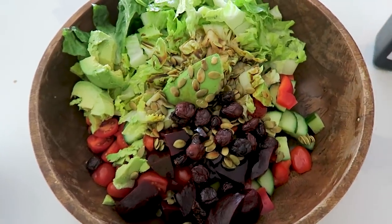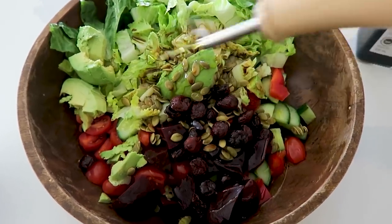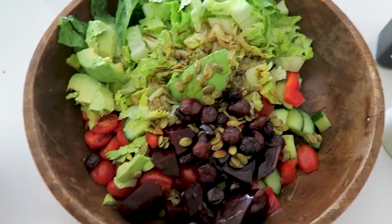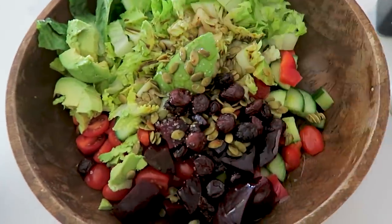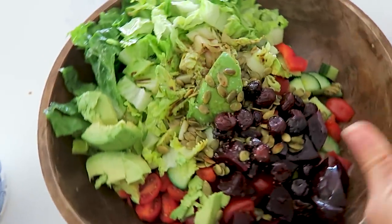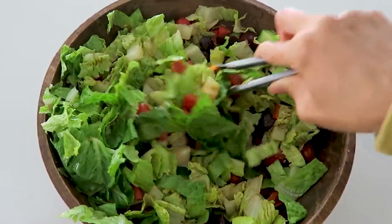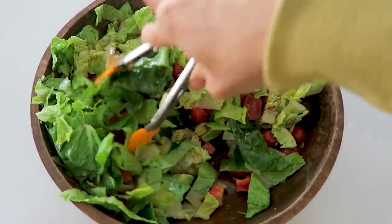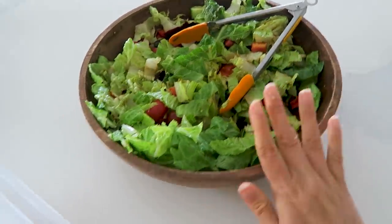This has been my go-to dressing. It's so easy. Some olive oil and just a pinch of sea salt. And then I'm just gonna crack in some black pepper and mix that up. And then the avocado is gonna make it really creamy too and add to the dressing. If you're gonna eat a salad for a main meal, it's gotta be big. So I'm gonna let that marinate for a sec.